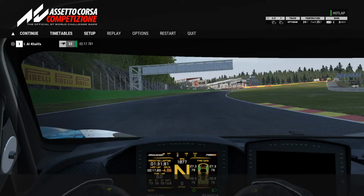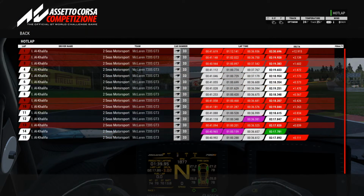Okay, everybody, that was a hot lap around Spa, and the McLaren 720S GT3 managed a 217.781. The lap you got was a 217.892. Just a little bit off. I wound up making a slight setup change in between these two laps, so my fastest lap and this lap. Ultimately, this lap, the car was incredibly skatey, and I did not like it.